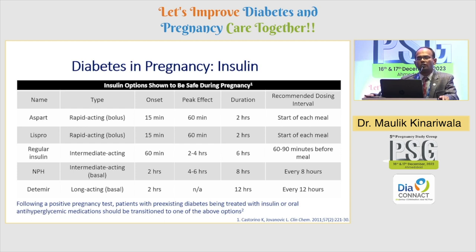Now we all know there are a lot of insulin options that are safe during pregnancy, and they were described by the previous speaker. But I would like to say something here. Previously we were using human regular insulin and NPH. Now we have the availability of analogue insulin. Compared to regular insulin, the analogue insulins are better because they have an early onset of action. The effect starts within 15 minutes, peak effect is at the end of 1 hour, and the duration remains for 2 hours.